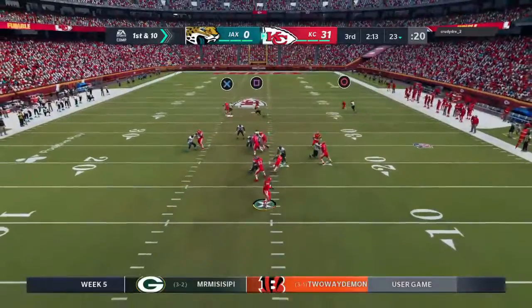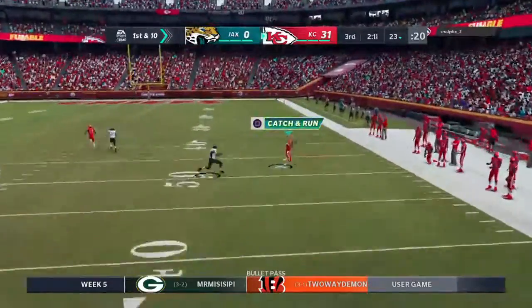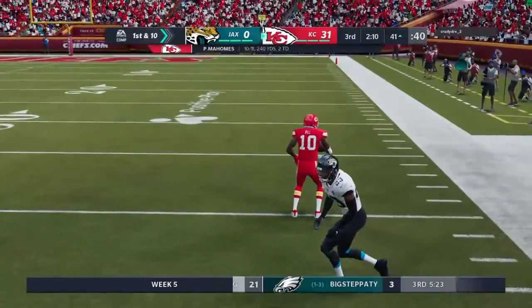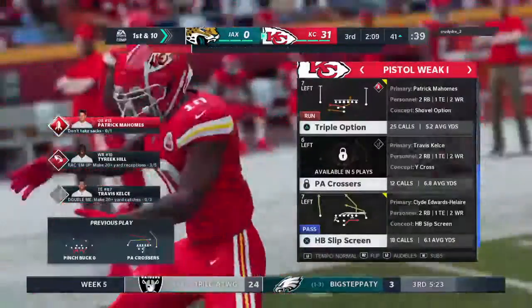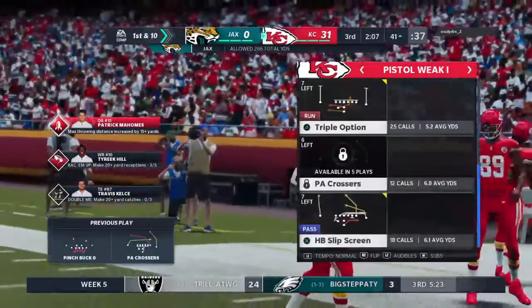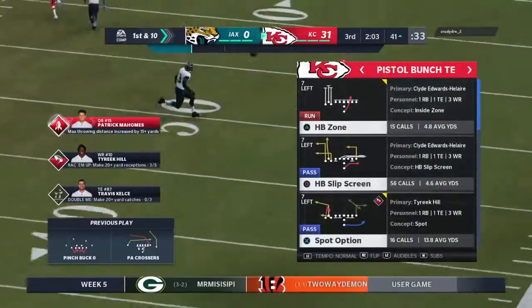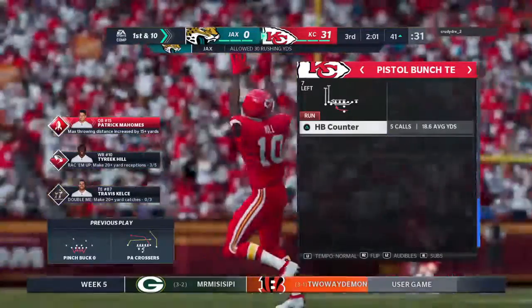Now after the fumble recovery, it's Mahomes. And going deep for Hill. And got his man complete. And he'll have it past midfield almost to the 40 before being taken down. It's a gain of 35. First and 10 at the 41-yard line.